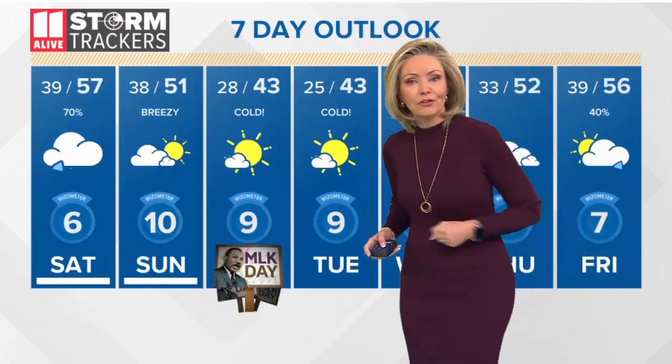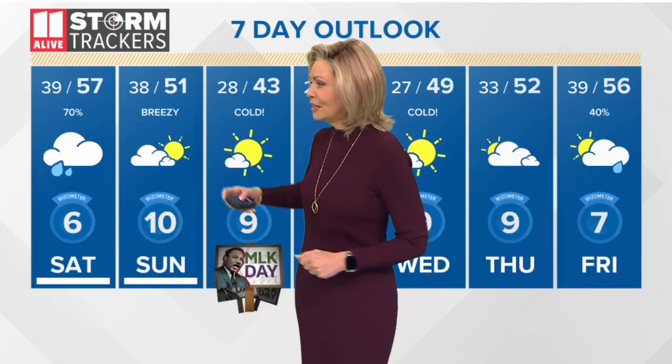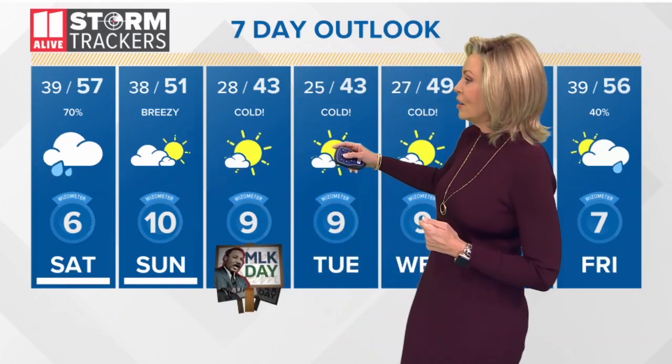Dig out the sweaters that you got for Christmas that you haven't been able to wear because it's been so darn warm. So 70% chance of rain today. This is a good day to get in and kind of get through the closet and get things straightened up since it's going to be rainy anyway. Tomorrow it'll be breezy and cool. It's not going to be a bad day. It's just going to be a little chilly, so a great day for a nice hike here around the Atlanta area.